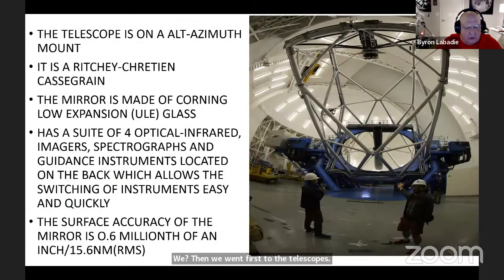The first telescope we went to was Gemini telescope. And here's the home to, at present, the world's largest single mirror. It's an 8.1 meter or 319-inch diameter objective lens. It is a Ritchey-Chrétien Cassegrain. The mirror is made of Corning low expansion glass, and it has a suite of four optical infrared imagers, spectrographs, and guidance instruments located on the back. They're all there together, which allows for quick and easy switching of the instruments without pulling them off and putting them back on.